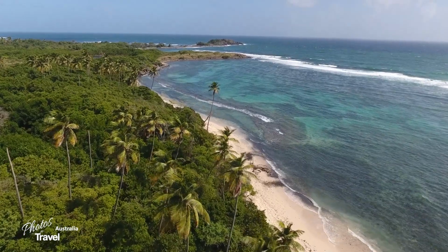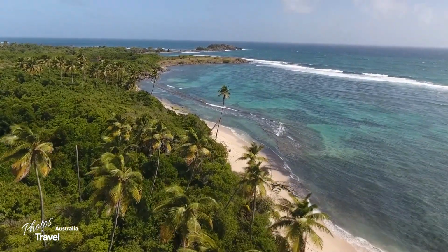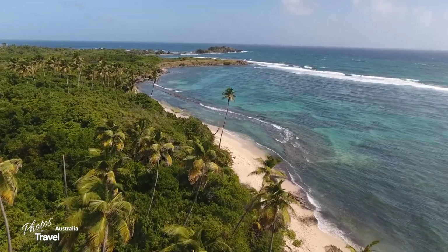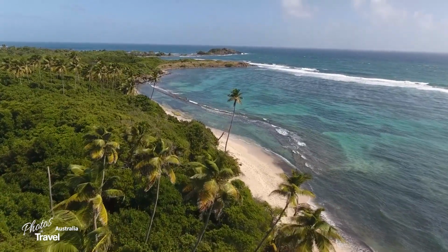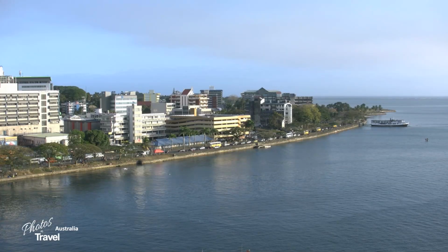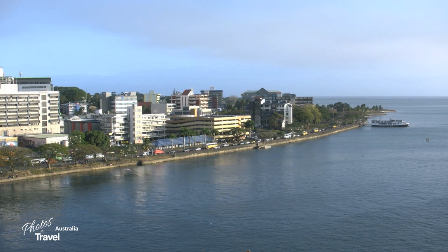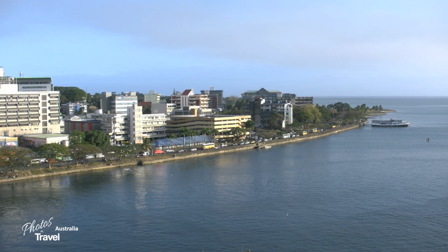Fiji is a country in the South Pacific, in an archipelago of more than 300 islands, and is known for rugged landscapes, palm-lined beaches, and coral reefs with clear lagoons. The capital, Suva, is a port city with British colonial architecture and a population of 100,000, roughly 10% of the entire country.